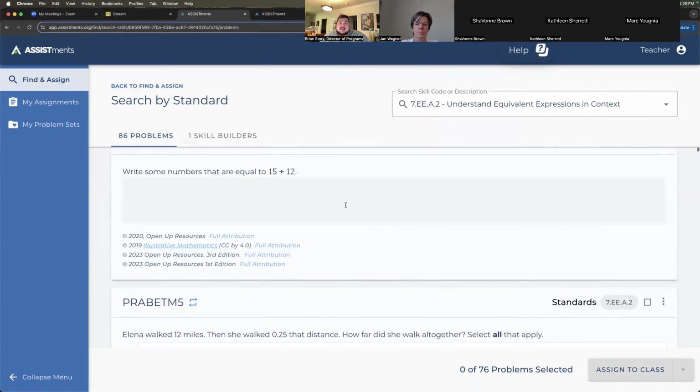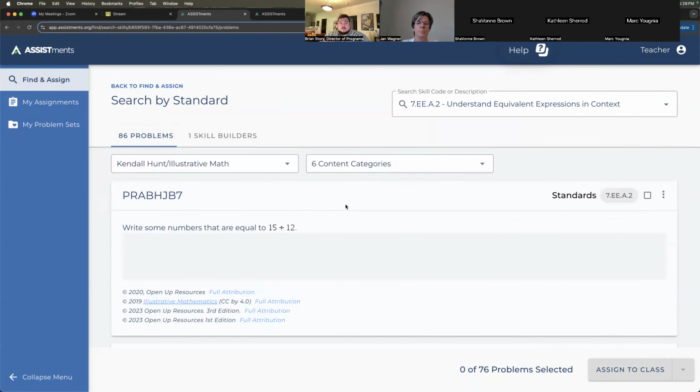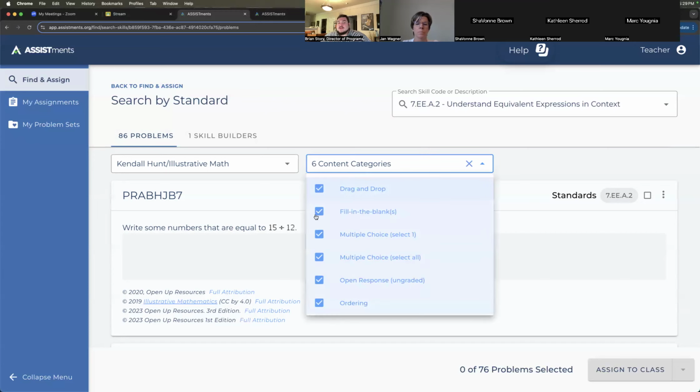And then in addition to that, let's say you only want auto-scored problems. You just need some quick data so you can decide how to modify instruction for the next lesson. You don't have time to go through open responses. You can go to the content categories here and you can get rid of any of the types of problems that you don't want to assign and just see the types of problems that you would like to assign.